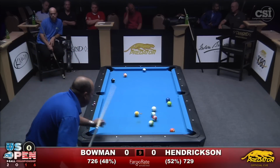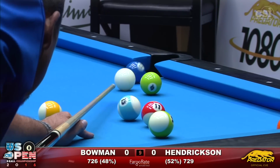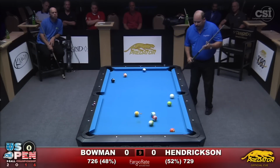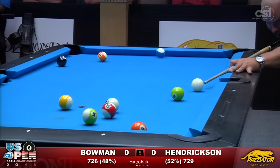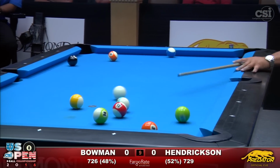Now, compared to the tables out on the floor, this table plays a little bit different. Not much, because they all play almost identical. So a little bit slower. That's what we've seen. But we're in the Predator Arena using Diamond tables on Simonis cloth.